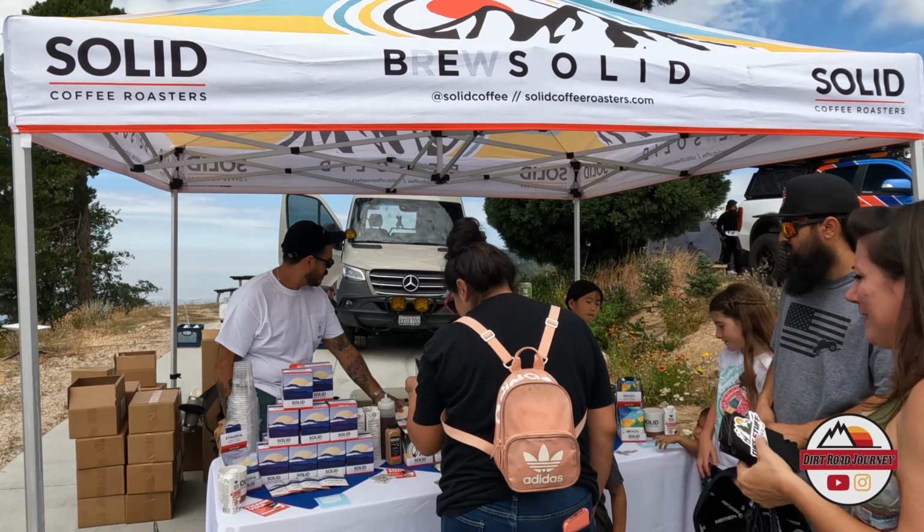Gotta get my fix. All right, guys, so if you want to come up and camp at SkyPark and you don't have a tent, you don't have something to camp out in, guess what? They have the Airstreams right behind me. Check them out.